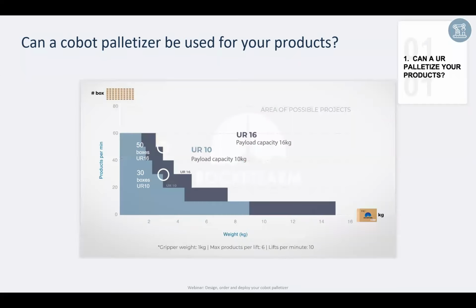For the first step, we're going to look at a graph. On the x-axis at the bottom you see the weight in kilograms, and on the y-axis you see the products that can be palletized per minute. In light blue we see the possible area with a UR10 that has a payload capacity of 10 kilos, and usually you would consider a gripper weight of 1 kilo, so you can lift products of up to 9 kilos. With the UR16, you can lift up to 16 kilos, and here you see this possible area in the dark blue color. In general, we see that we can palletize up to 60 cases per minute.